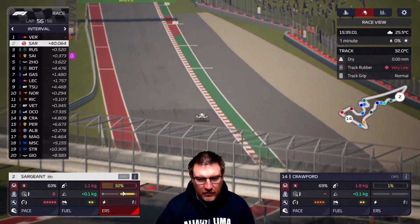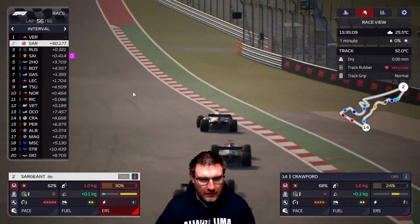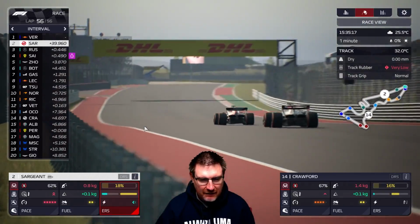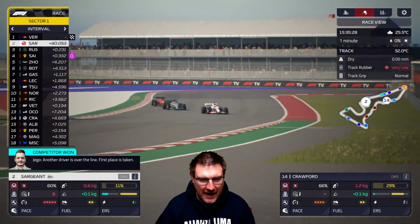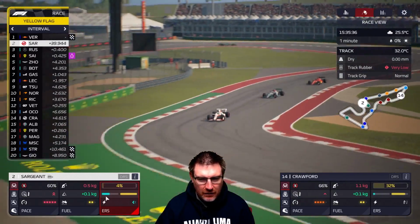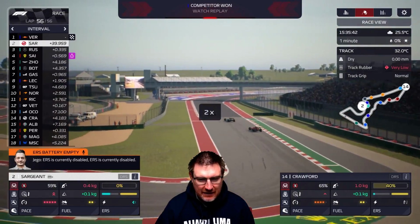Crawford in 14th. That shouldn't go unnoticed. You know, he's done really, really well, I think. So let's deploy. And this is it. This is realistically the last place they can overtake. They're going to have DRS open. Have they got enough? Have they got enough? Verstappen has won, as he deserves to do. But we have held off George Russell down the back straight. And that should be enough now for Sargeant to come around and claim second in his home race.